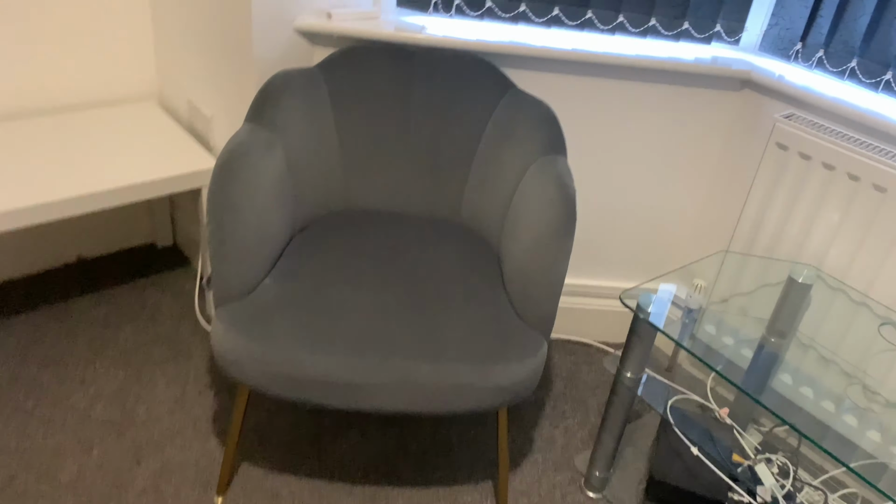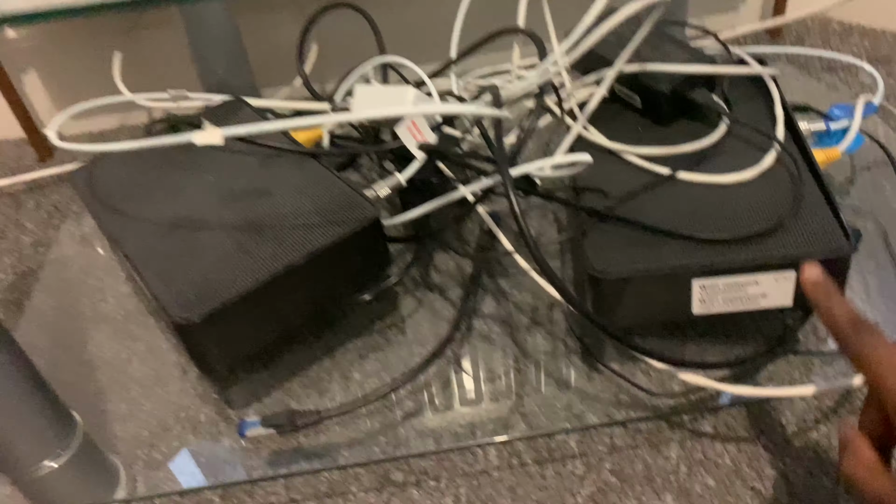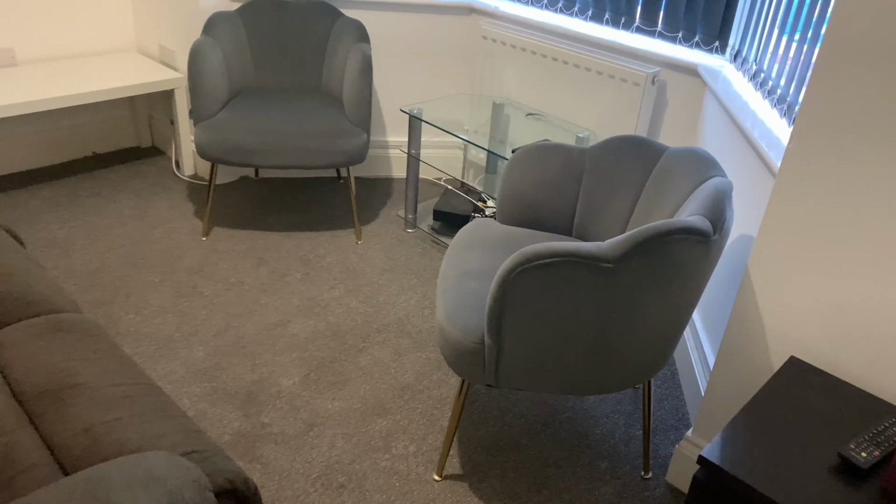So when you walk inside, the first door by your right is our mini sitting room. In this room we have small cute chairs, and we also have Wi-Fi that we use. And then we have this small table and a big couch. This is where we are going to be receiving our visitors.